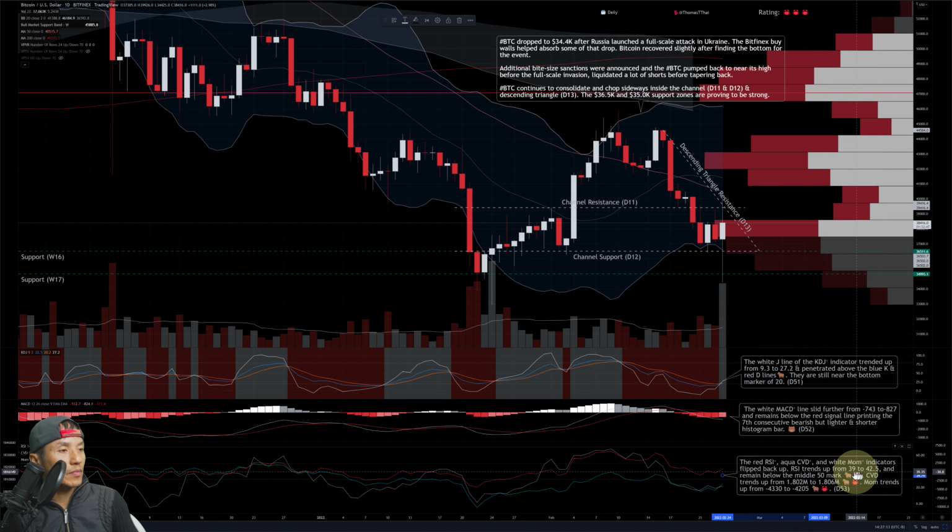MOM, the momentum indicator, trended up from negative 4,330 to negative 4,205. So all of them got a rating of a bull and a crab. Though it's flipping bullish, it could easily go sideways. And that seems to be the case for the last several days. It's more sideways movement.